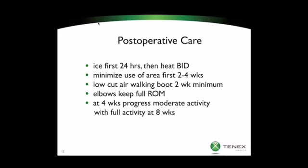Elbows, we like to keep the full range of motion. They get a little sleeve when they leave, but there's no sling. We want them to keep that elbow moving in the full range of motion, so we don't want to get a frozen elbow. At 4 weeks, they can progress to their moderate activity, with the full activity usually in about 8 weeks.